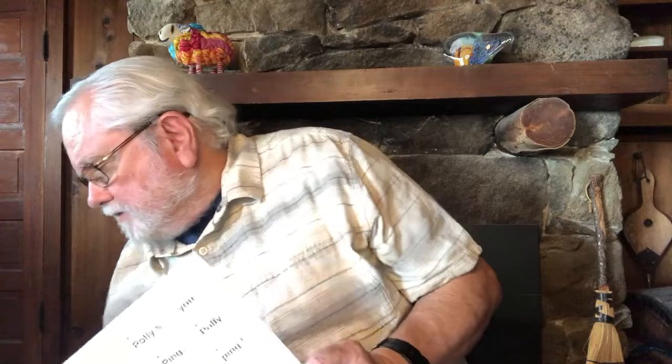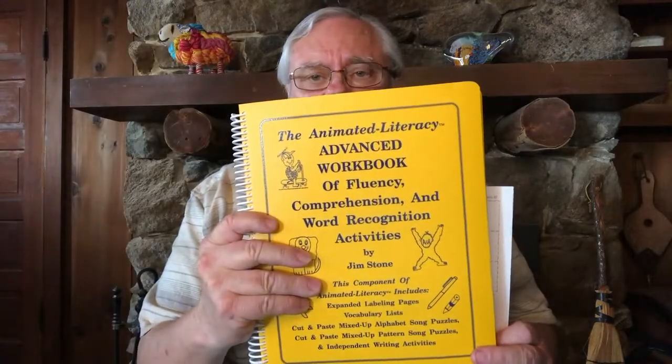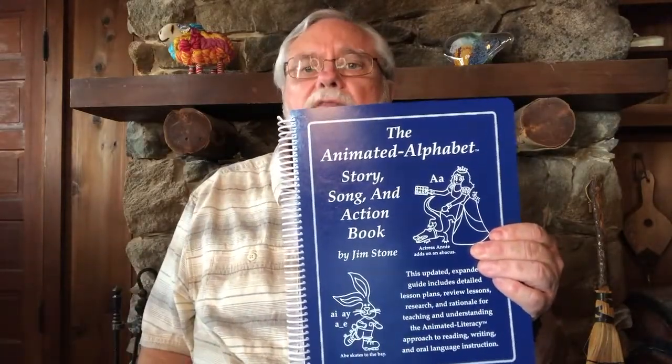And the puzzles are available in the beginning and the advanced workbook. And so the simplest of the puzzles will be found in the beginning workbook, and the more advanced puzzles, or the longer ones, will be in the advanced workbook. And if you go to the Story Song and Action book review lessons, it will tell you what page number from each of the workbooks you can go to reinforce that particular lesson.